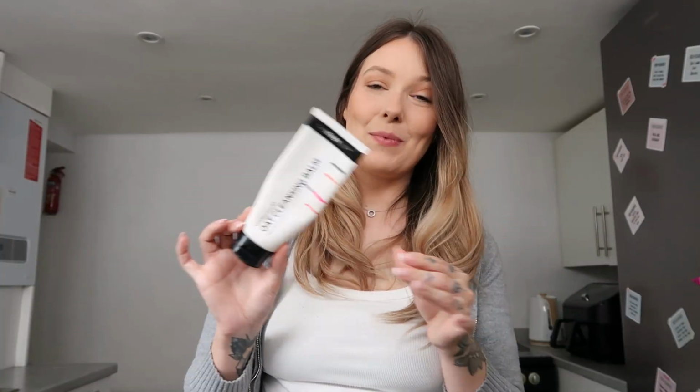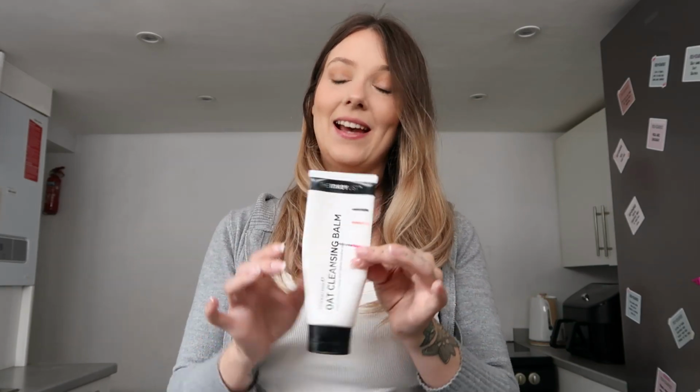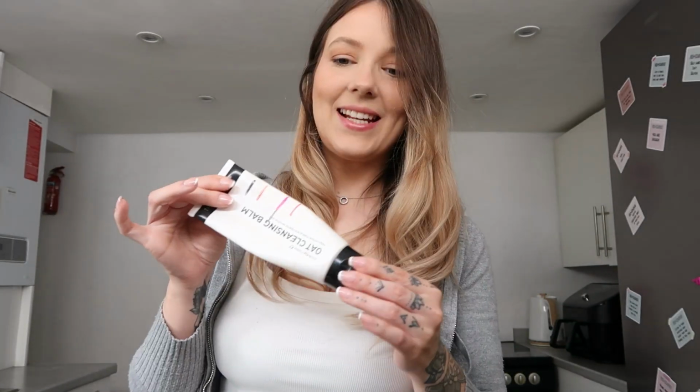Now moving on to the Inkey List Oat Cleansing Balm. Again, this is one that I use either as a hydrating mask when I'm in the shower, or as a first step again as a cleansing balm, the first step in my double cleanse routine. So yeah, let's give it a weigh and see how much we've used this month. So this is now 79 grams, which means we have used 25 grams of product compared to the 13 grams of product we used in the previous month.